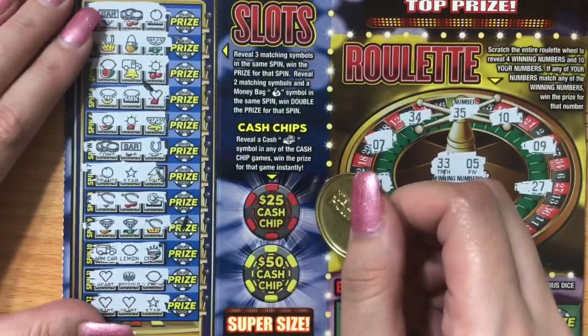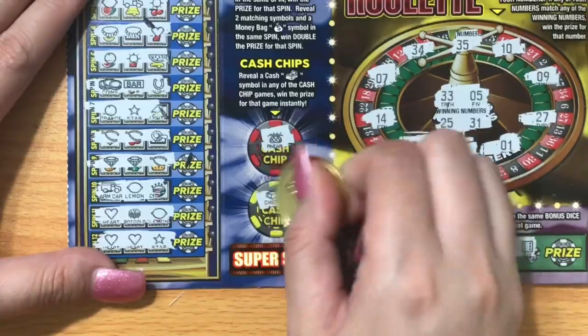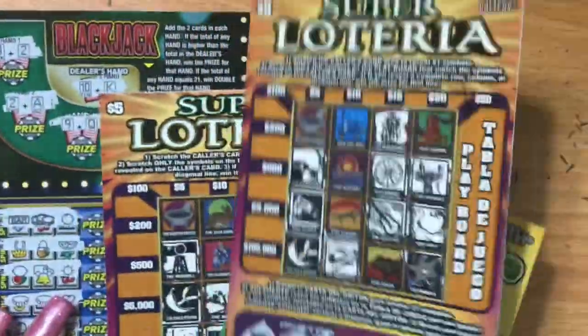All right, slots. We are looking for 3 of the same symbol or a money bag for double. Nothing in slots for us. Last 2 chips, we're looking for a stack of cash. That's a pineapple and a chest. Wow, you guys. Got my butt handed to me today, for sure. Didn't get a dime back.